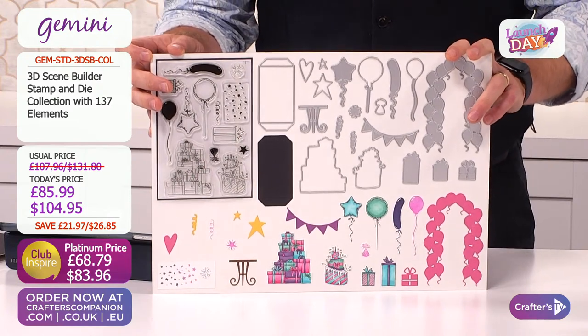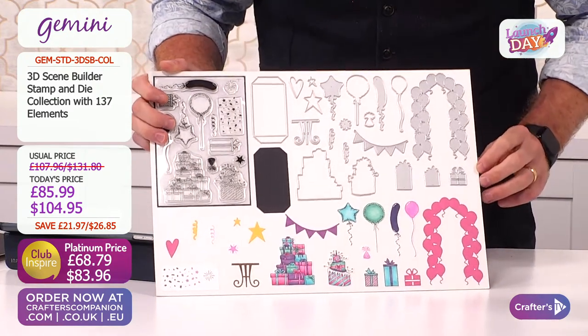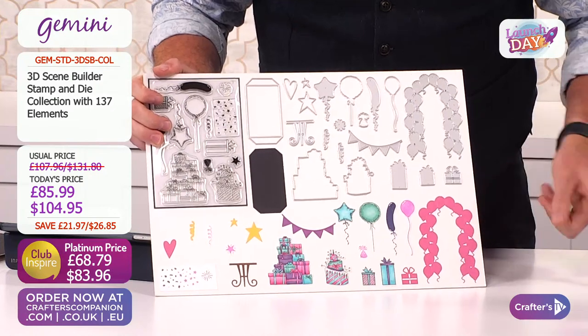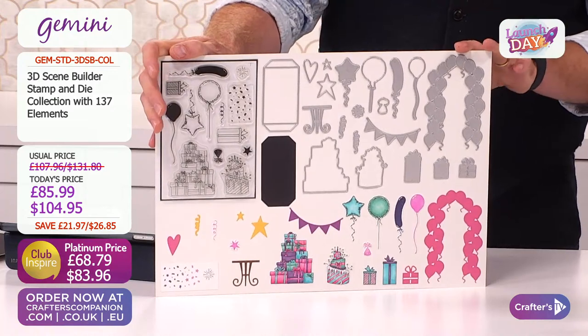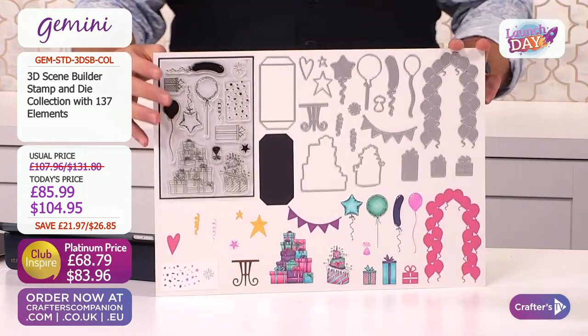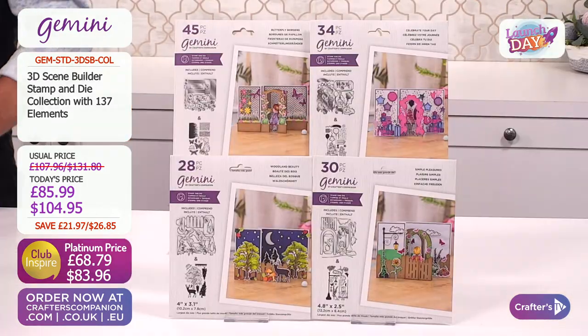£68.79 or $83.96 is the deal on that. If you want to go individually, you can, and as I say, if you want to pick up a couple, you can, 2 for $50 or 2 for $60. But my tip to you is to go for the full collection. So much you will get out of this, and as I say, wait till you see the demos that we have got coming up too.